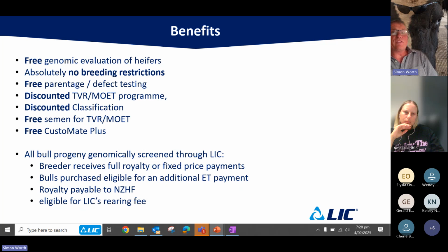We have negotiated over this time discounted TVR for the program. There is discounted classification of 2-year-olds for the home herd. Access to the very best young bulls. So our yearling bulls will only be made available to the sire proving herds and via contract mating nowadays. So none of them are marketed. And for the home herd, free custom mate. So that certainly adds up across an average size herd now.